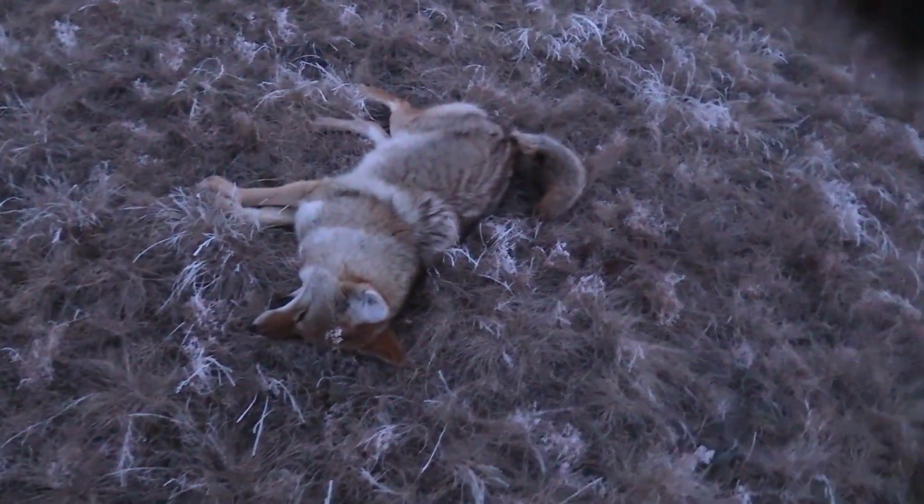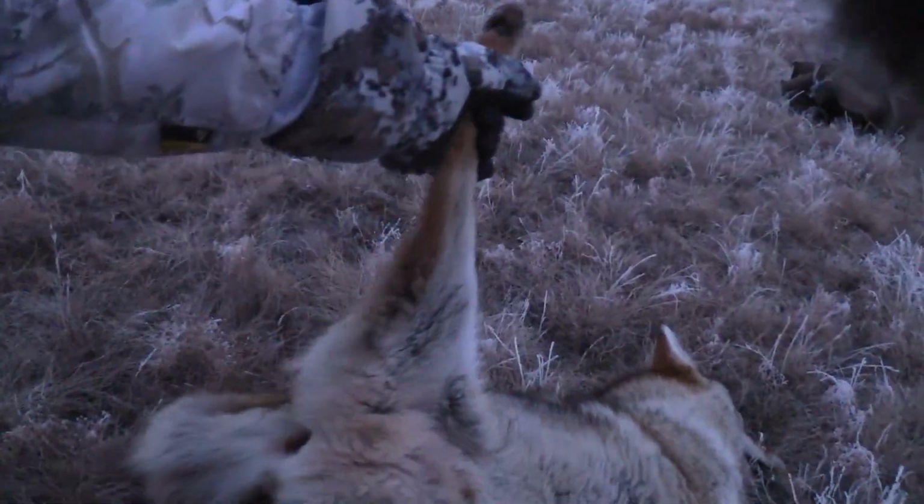I was looking all over for him. Here he is right here. A little coyote, kind of like I figured. Nice one though. Let's see what she is. That's a female. Little male. Little male coyote.